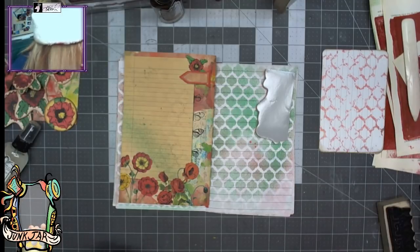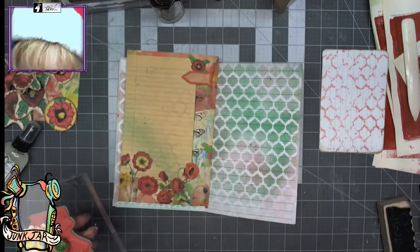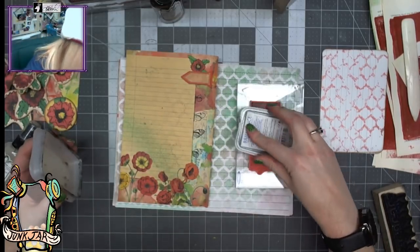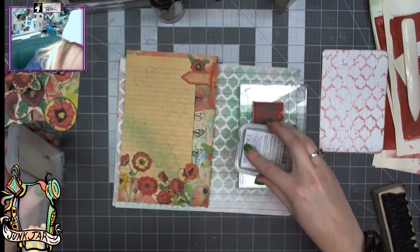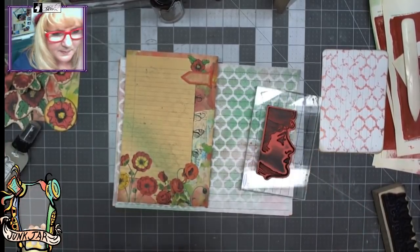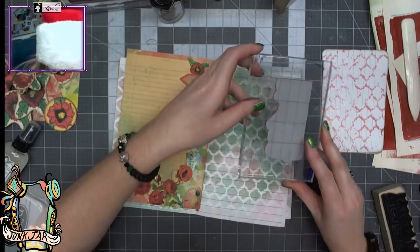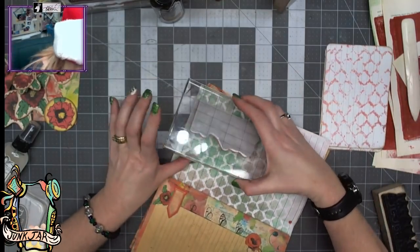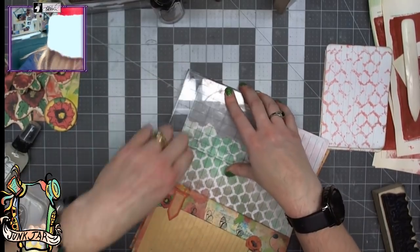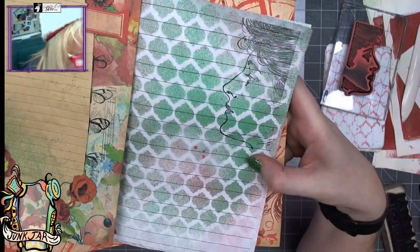All right, so let's see here. I think I want this one. I hope y'all like this image. She's kind of neat. She's from Beeline Designs. So I'm just inking her up. Merry Christmas. All right, so let's get this page. So I'm going to kind of hold it down, stamp her here. What do you think of that? Can you see that? It's kind of neat.